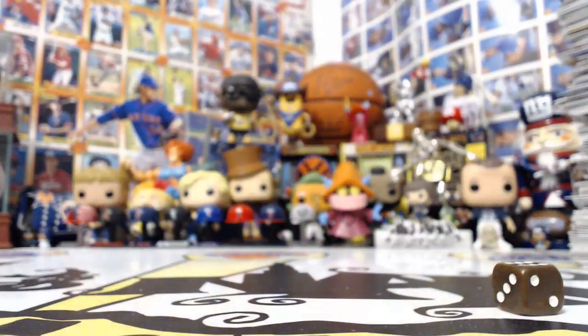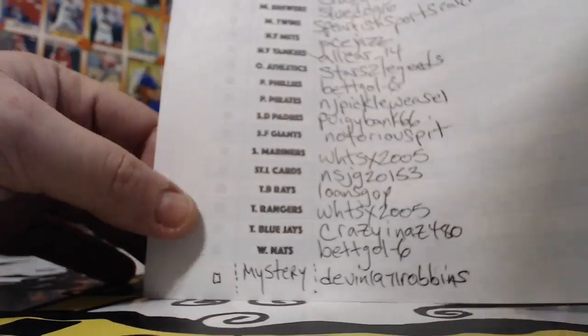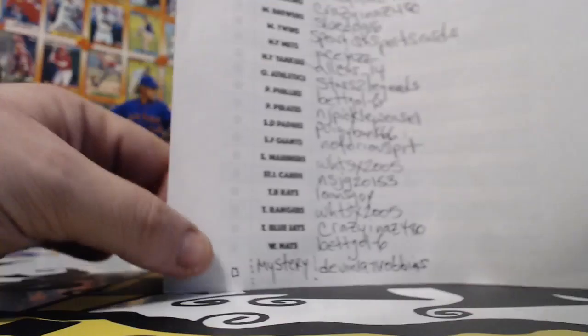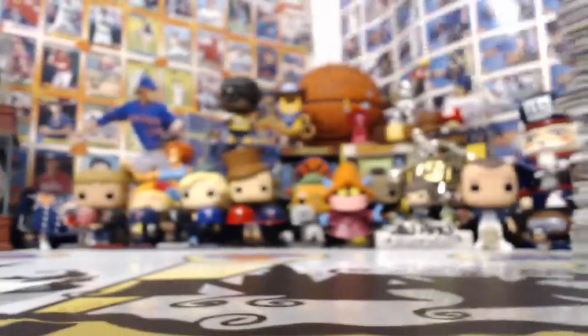All right, we're going to roll our two-sided dice. There's 30 Major League Baseball teams plus the mystery redemption spot. So every team has a number. Goes in alphabetical order. So Nats will be 30. Arizona will be team 1. And then mystery will be 31. And then everything in between. So we'll get a number and then we'll look it up together.